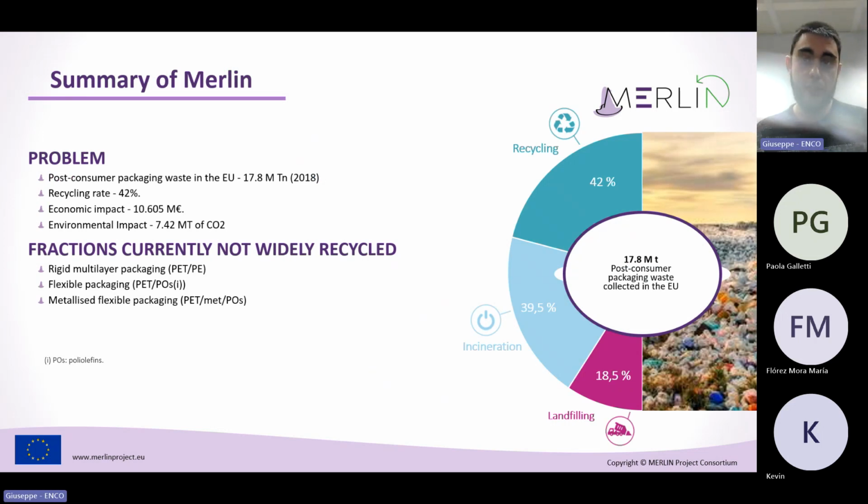This is the summary of the Merlin project. The problem that we want to solve is the big quantity of post-consumer packaging waste that is generated in the European Union, 70.8 million tons of this type of material, and only 42% is recycled right now. This represents a very high economic impact, 10,605 million euros, and environmental impact that is also a big quantity of millions of tons of CO2. In order to increase this recycling rate, we want to work in the valorization of different fractions of plastic packaging. In the slide, you can see the rigid multilayer packaging, the flexible packaging, and the metallized flexible packaging.